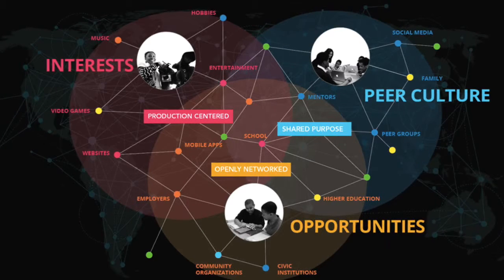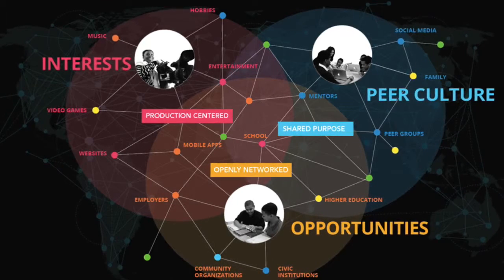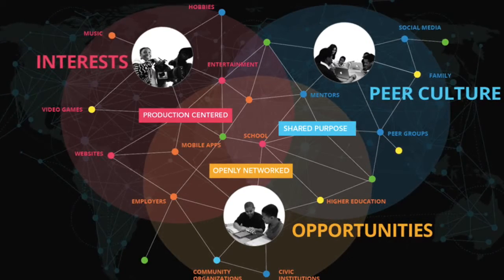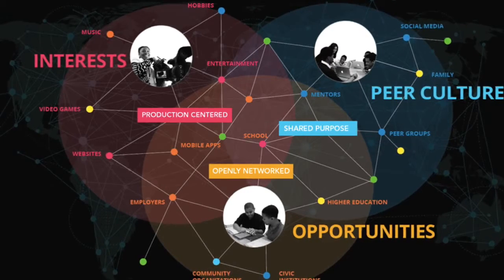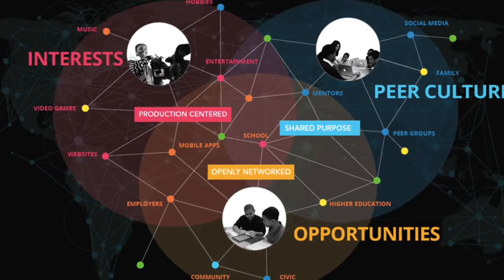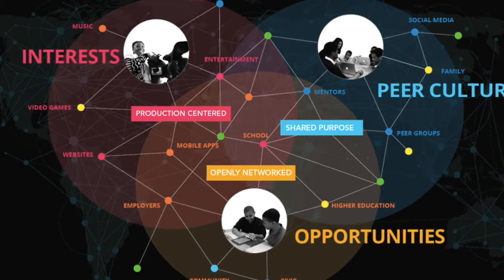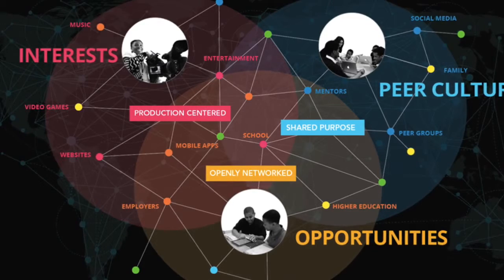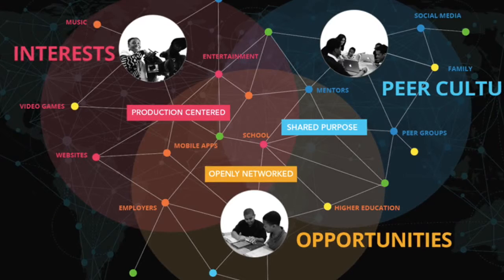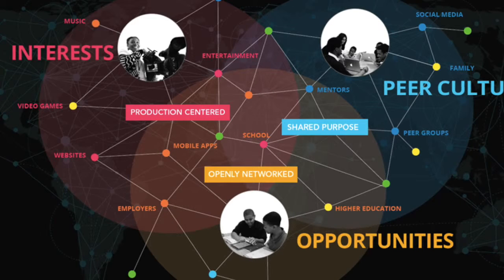So connected learning focuses on bringing together three spheres. The first is that learning should really be interest-driven. Young people learn best when their learning is connected to their passions, their desires, and their interests. It should have the opportunity for the youth to connect to their peers who share those same interests. And it should have some sort of potential pathway that leads out of it towards academics or career goals. It should help the young person to develop skills over time that are relevant to them and that have payoff in the real world. So now I want to pass it off to Jen to illustrate what this looks like in Houston at one of the specific sites.